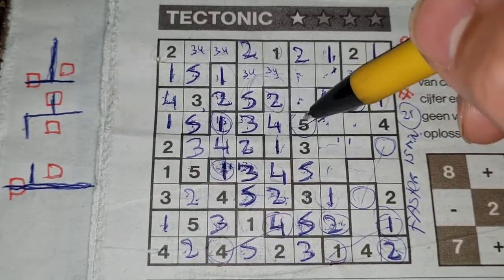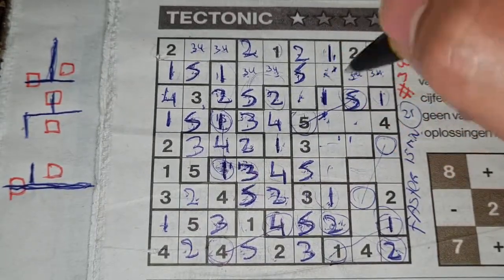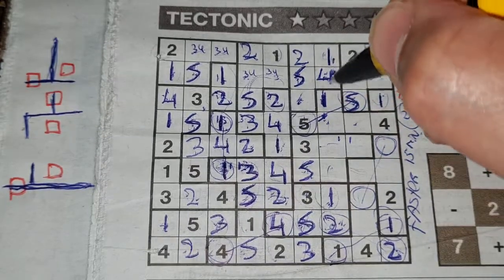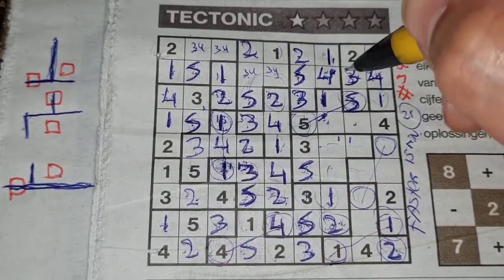Alright. This box cannot be a 5. That box cannot be a 5. So 1 box left for the 5 should be there. 2 numbers left in this area for numbers 3 and 4. We have a 4 there. No 4 there. 4 should be here and a 3 goes there. Now we have a 4 there. So this box cannot be 4 anymore. That box should be a 4. And this box should be a 3.